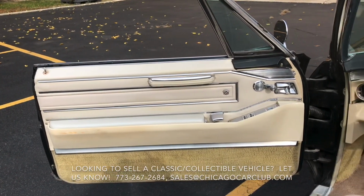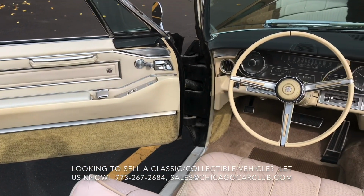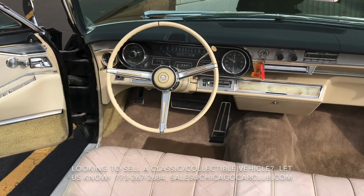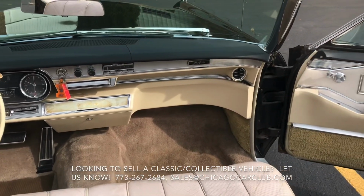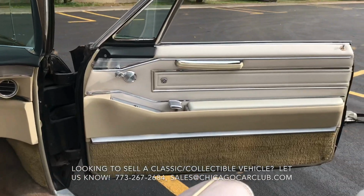Interior looks quite good. Door panels, a little bit of age on the driver's side. Passenger is very, very nice. But no kick marks or anything like that. The power windows are all functional. The window control panel's free of any oxidation. There's that one dash crack on the passenger side up top. Other than that, dash top looks very nice.